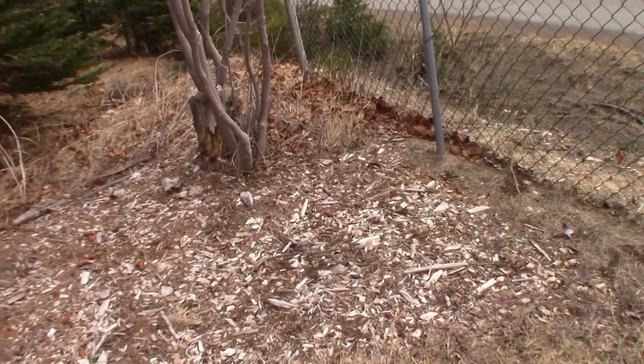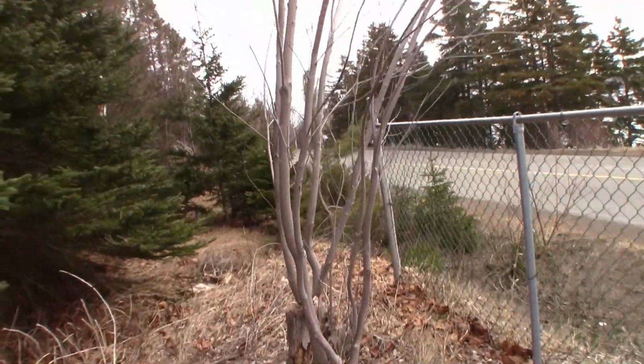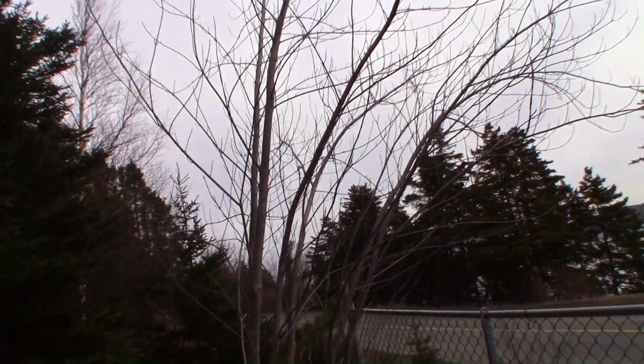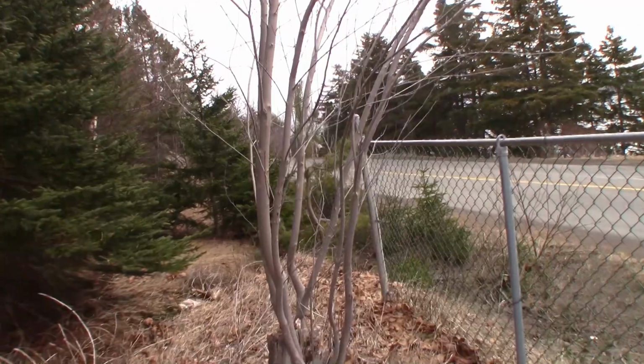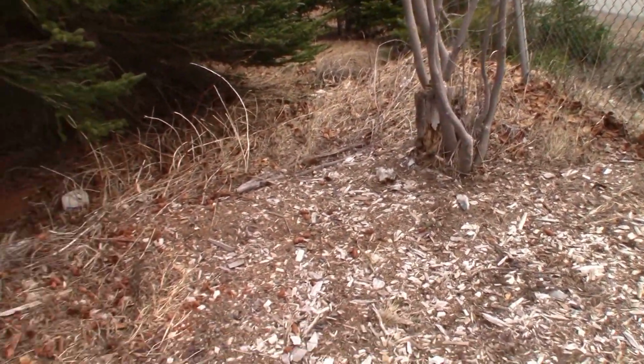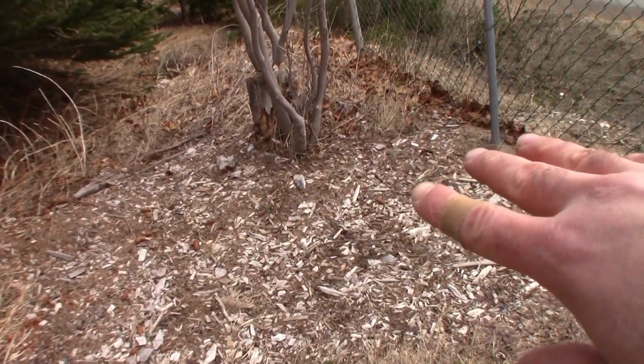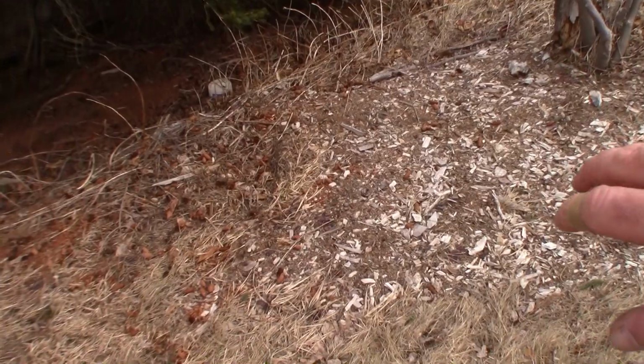This is where I plan on trying to grow that lamb's quarter. This is a red maple, the unkillable red maple. And I'm going to plant the lamb's quarter that I have growing in right here.